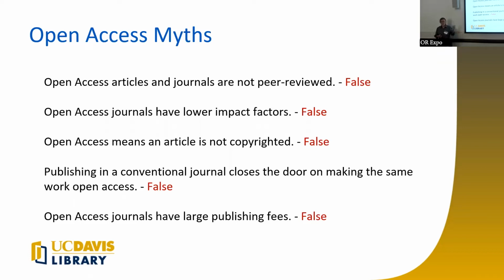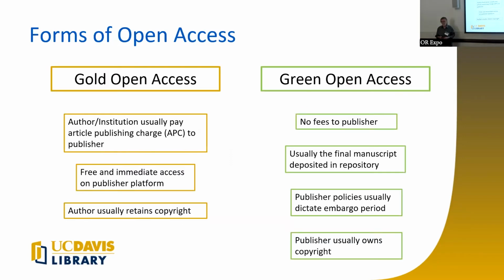Of course, open access articles are copyrighted, and the advantage in open access publishing is that the author usually retains the copyright, as opposed to subscription publishing, where you usually transfer the copyright to the publisher. Another myth is that you have to pay to make the same work open access when you publish in official journals, which is also not true. And large publishing fees, that is false too, because they are the same publishing fees, high or low, as in other journals.